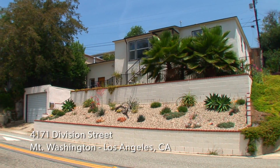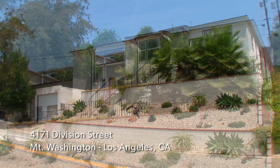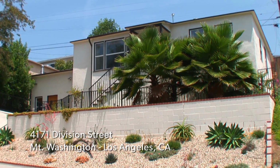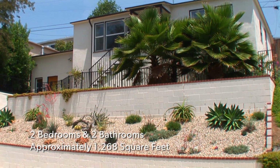4171 Division Street sits atop the hill in Mount Washington, Glassell Park. This meticulously cared for home is ready for a new owner who is looking for a retreat from the city, yet moments away from all the town has to offer.